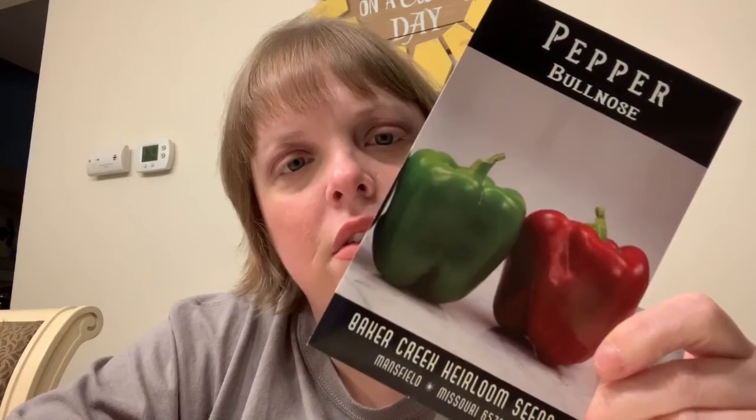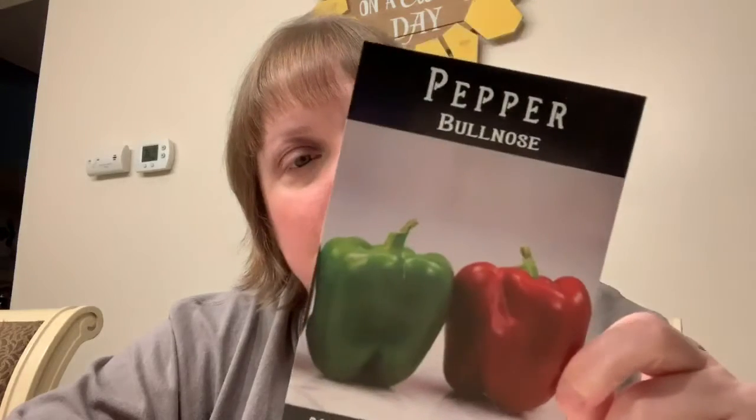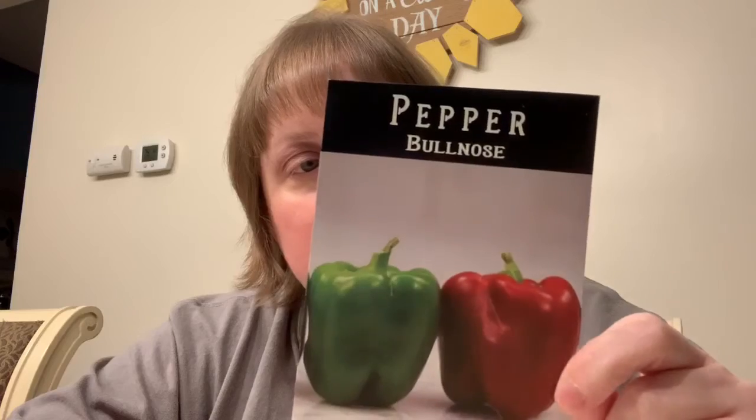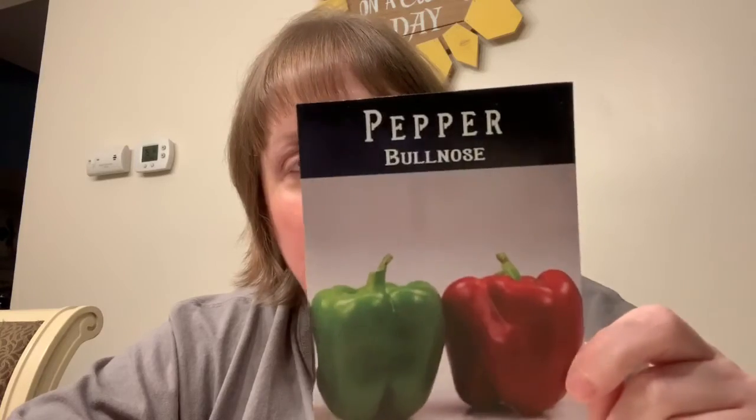I got these pepper bullnose, and we read the description in the Baker Creek catalog, and it seemed like these would be perfect for our environment. So, and they seem to have, I forget, a really short, I think, planting season. So you'll be getting them soon, and it just seemed like it was perfect for us.